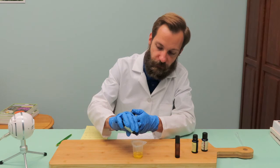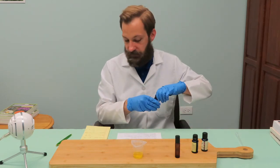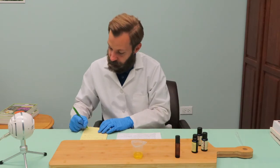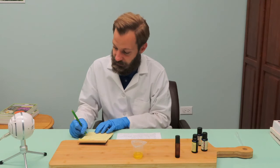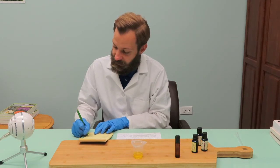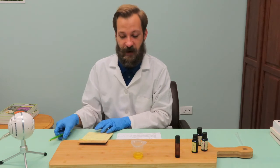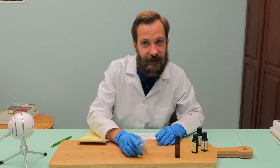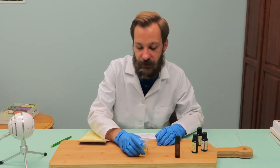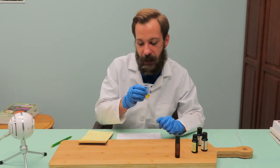1, 2, 3, 4, 5, 6, 7, 8, 9. Perfect. So the final result is 15 drops of cedarwood, 2 drops of basil, and 3 drops of myrtle flower. Now, this will meld and change scent over time. So I do encourage you to let it sit a full day before you're really trying to analyze it anymore.